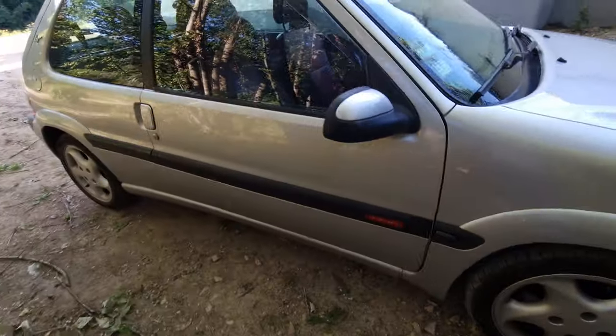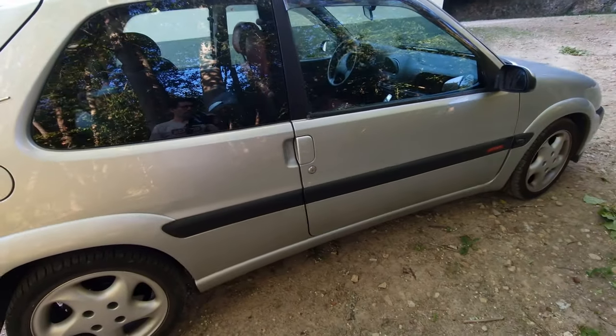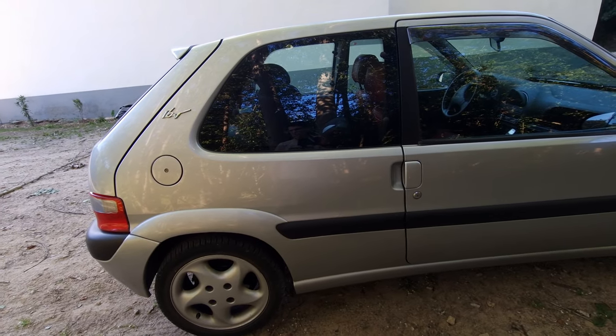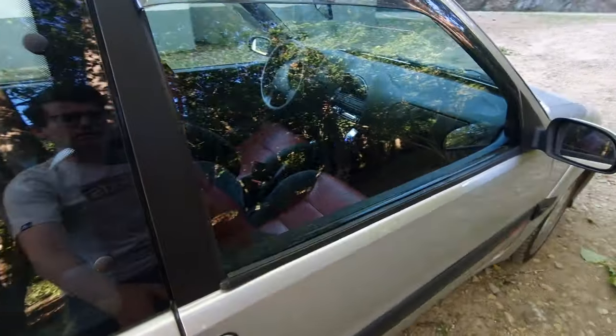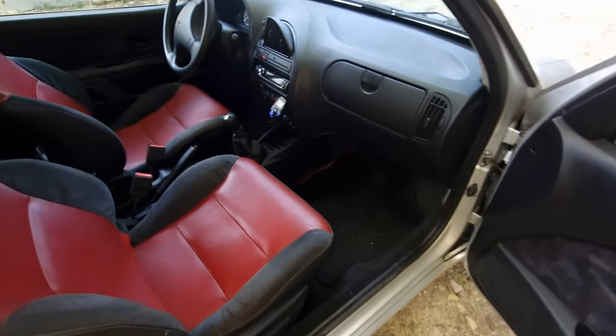I don't even know if right now this is going for 900 kilograms. I think it's really under 900 kilograms. It's really light. I mean, let's get inside and see more about it. And we can talk more about the engine bay and everything else.